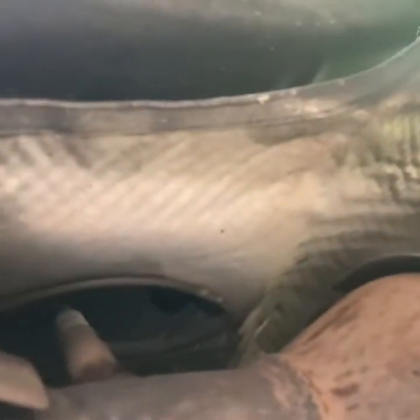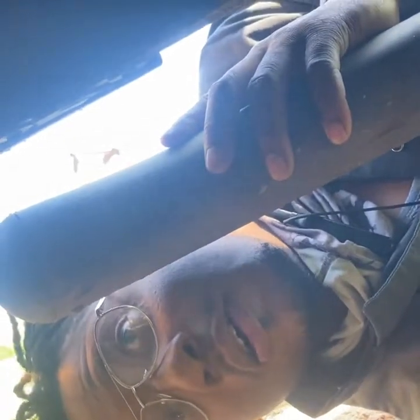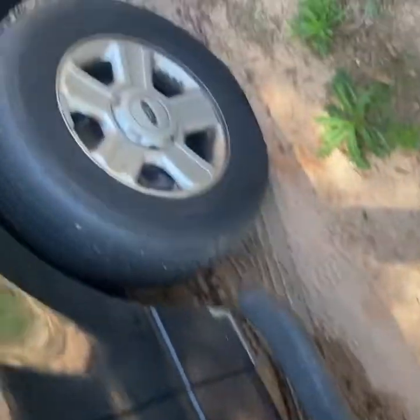I'm not under here, as you can see. I gotta cover my hair up. Gotta move some stuff around, cover my hair. And then I'm gonna get to work. I'm gonna get down to business, y'all.